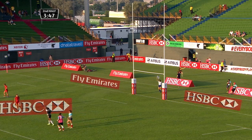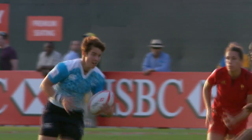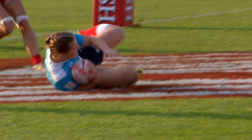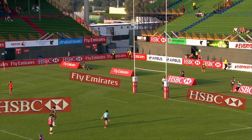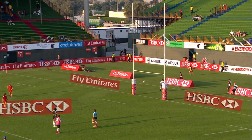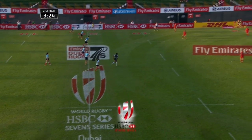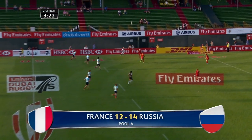Didn't catch all of it. It went over though. I tell you what, no pictures on the scorecard. That was a bit ugly, wasn't it? But who cares? Absolutely. Take it any way you can. You can never say die with this Russian team. They will not give up. Well, there we go. By the skin of your teeth. Jeez. Not one for the highlights reel, but they all count.